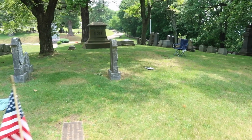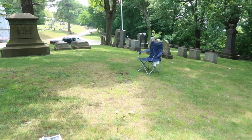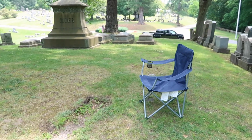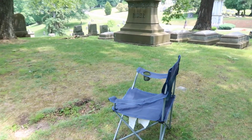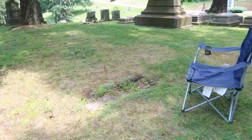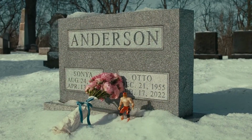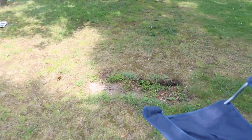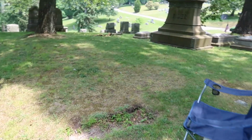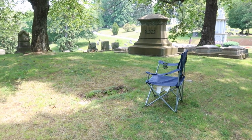I didn't plan this, but I love how this empty chair symbolizes that Otto passes on at the end of the movie. He came here during the entire movie to visit Sonia right here, and then at the end of the movie his name is on the headstone also, which was right here. I just can't believe the indent is still in the ground from where the tombstone was. I'm a nerd, so I find that stuff pretty fascinating.